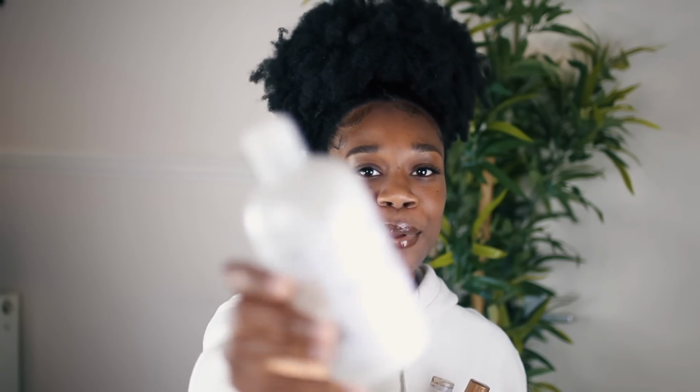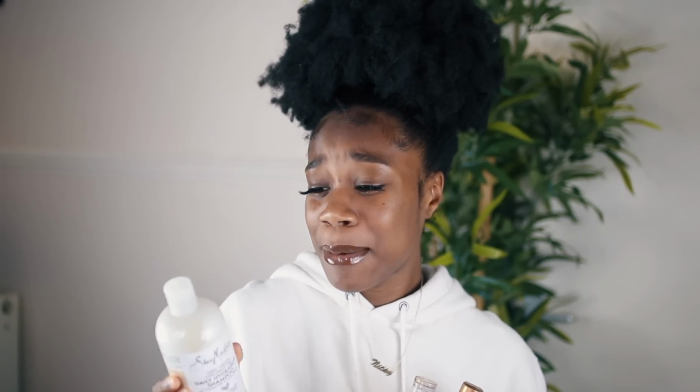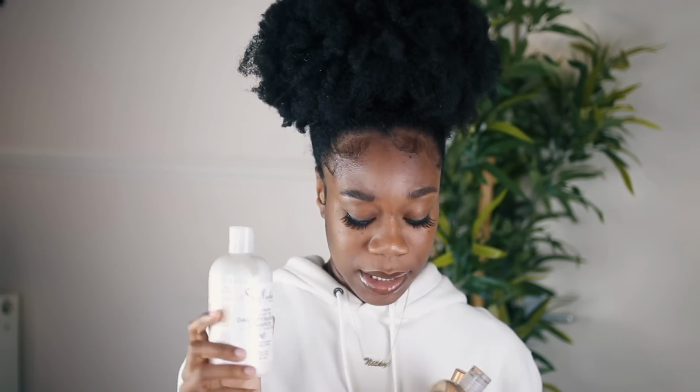This one I've been using for a couple months now, and I feel like I use this more for clarifying my hair. So this is the Shea Moisture 100% Virgin Coconut Oil Daily Hydration Shampoo. Yeah, I feel like this is more clarifying for my hair. I think maybe it might be the coconut oil, I don't really know, but I like to use this with the mixture of my Jamaican black castor oil one.